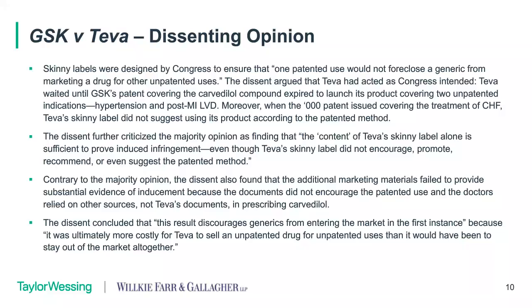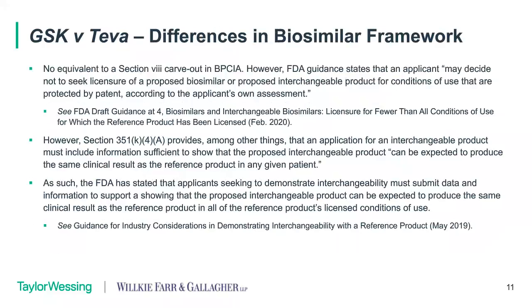So because we're here today to talk about biosimilars, we wanted to take a quick look and think about, based on these factors and how the court analyzed induced infringement here, how would this case come out if the product at issue had been a biosimilar rather than an AB-rated generic.